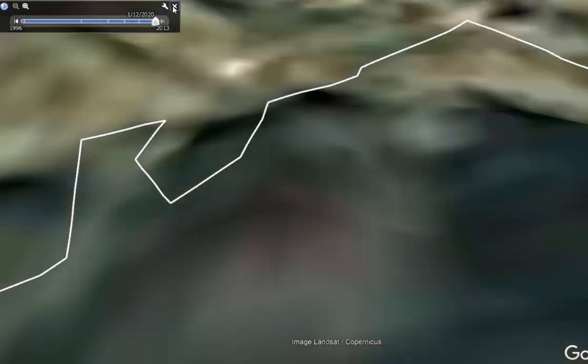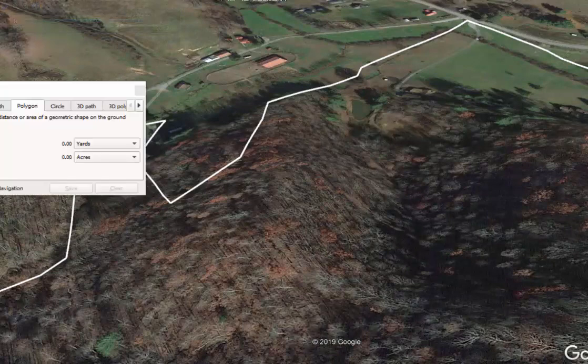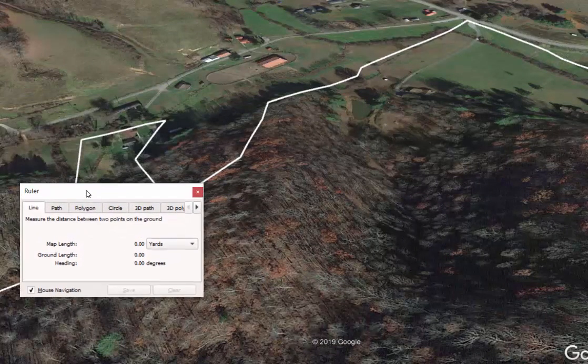Oh my goodness, I did it wrong. Hit the wrong button. Let's just measure here. You know, we're 100 yards from this pond. Where's it at? I mean, you know, we're talking, that point is easily, I mean, you're easily within that.